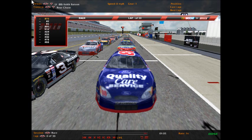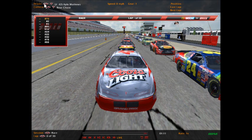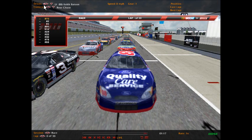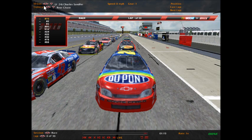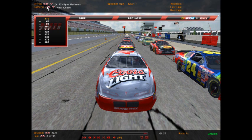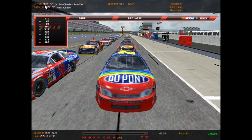Second row has our Riverside winner, Keith Badson, car 88, that takes the Quality Care Services Ford Credit Ford Taurus. Try to get that out of one breath. He'll be alongside Cole Deaver in the GM Gilbert Chevrolet, car number 3. Third row has Charles Sanford, car 24, the DuPont Chevrolet. And our second in-car camera, riding inside Kyle Matthews' car 42, the Coors Light Pontiac. Kyle has won this season at Martinsville and again at Rockingham.